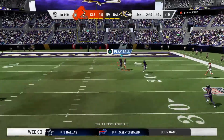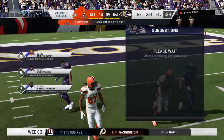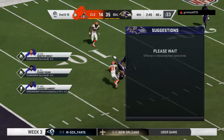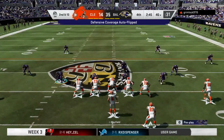He's going to launch this thing way downfield. And he couldn't hang on. Would have been their 4th pick of the game. Instead, 2nd down. Just nothing there again. He's been sacked multiple times. We've seen the interceptions, of course. He's really been through the ringer, hasn't he?